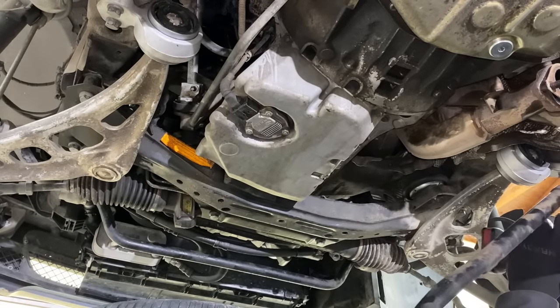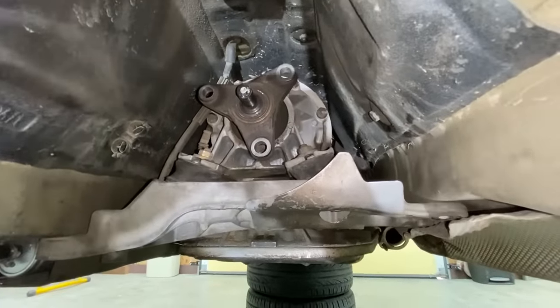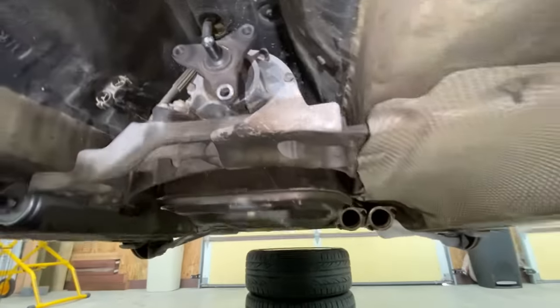Oh, that just clocked me in the head. We got pretty good access to the trans mounts now. You can see they're definitely worn. So I'm excited to get those renewed. That's going to be a big difference.